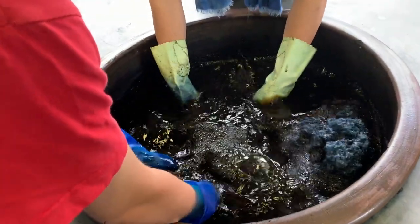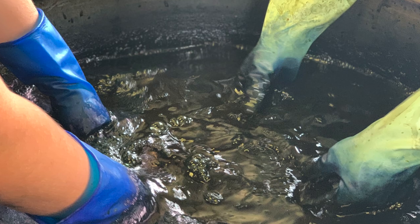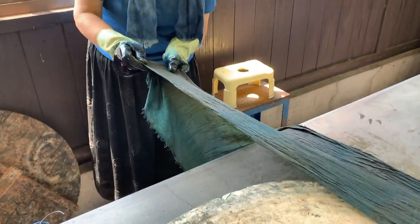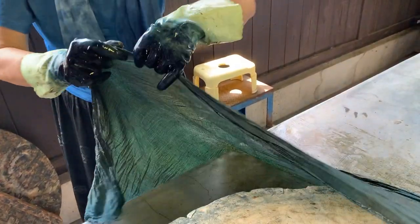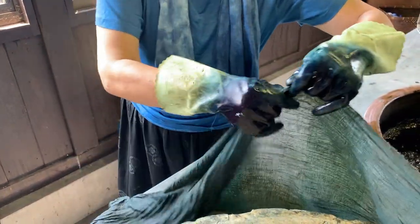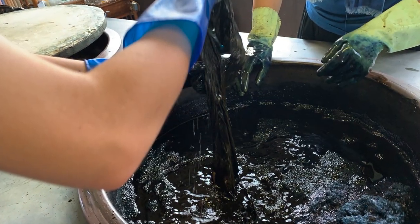One of the things she was looking for each time it was put into the vat of dye was to rub the material in there and make sure the dye was hitting all parts of the fabric to make it most effective in covering the material completely.